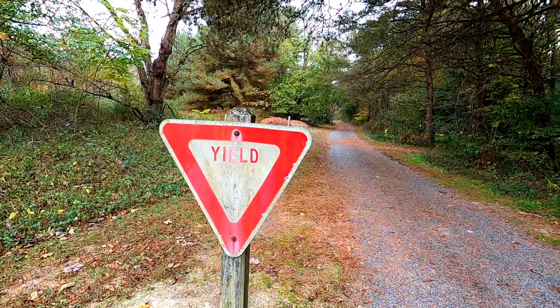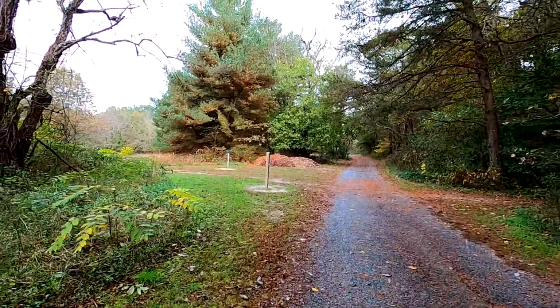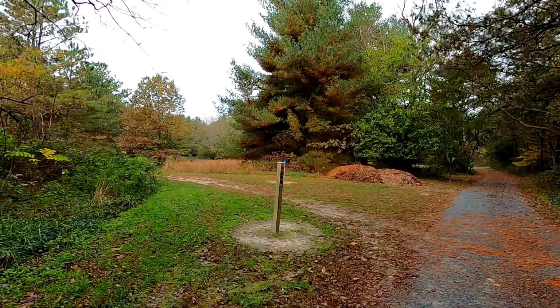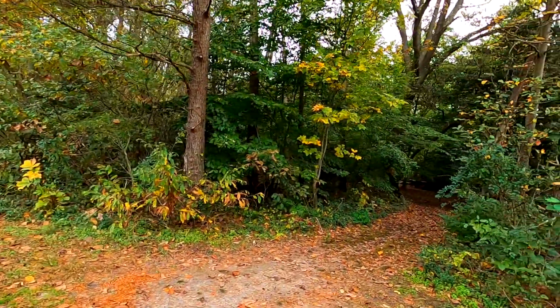We must yield to other hikers. Here's cross country. You can go that way. Yep. And it could go that way. So technically it goes this way.